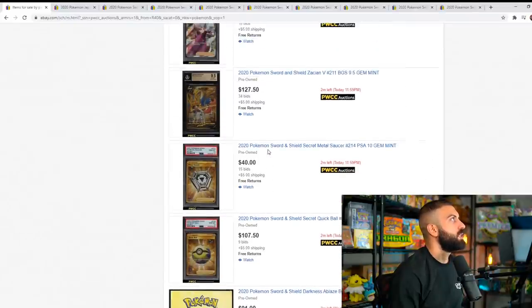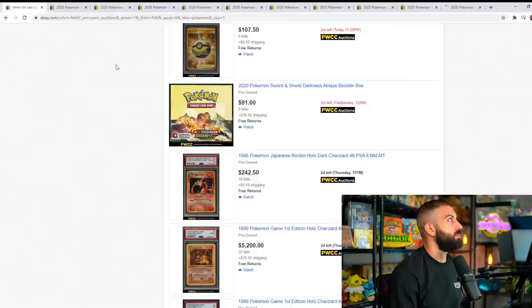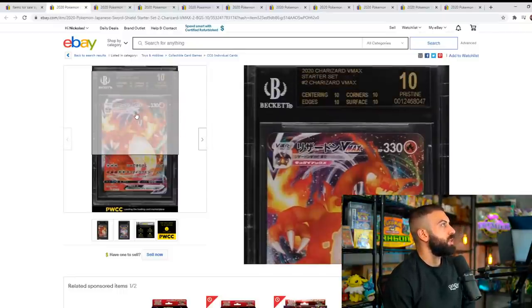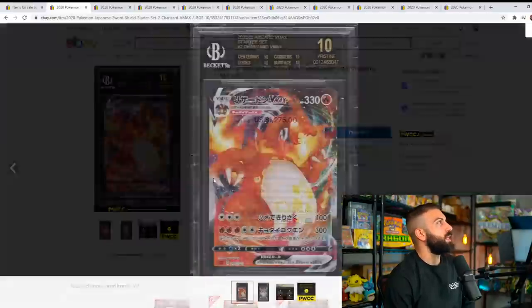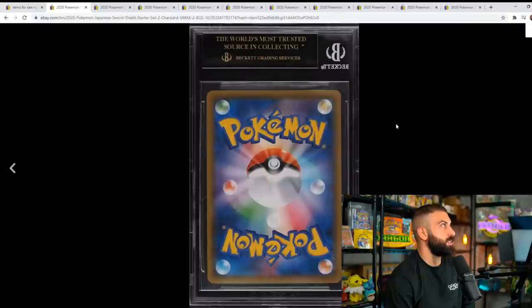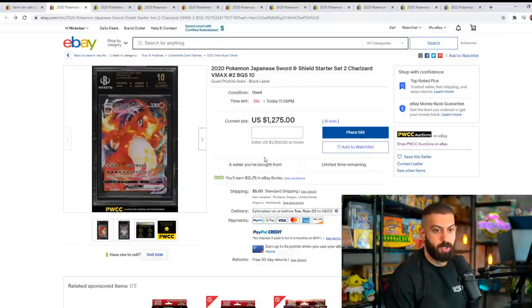Sword and Shield, we got some gold cards like the Zacian, and there's a random Darkness Ablaze booster box up, and that's the final thing that's up. I guess that's the most modern thing they have on here. So I want to see what this goes for. It's at 1200. It's a black label Japanese Sword and Shield starter set Charizard. You have to get these out of a starter set, I think a big box set that came with it, but this has perfect grade. Perfect 10s all around, a black label, the toughest to get, but you do have better shots if you grade Japanese cards, because their quality control is much better.